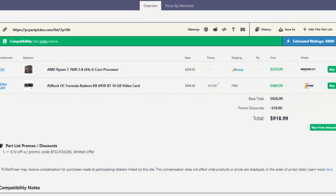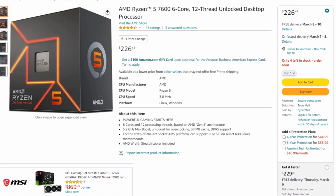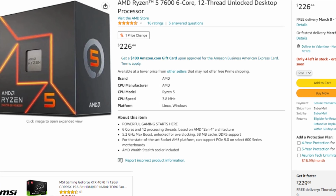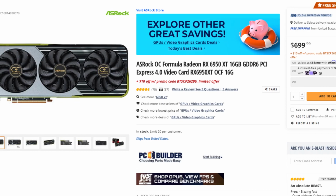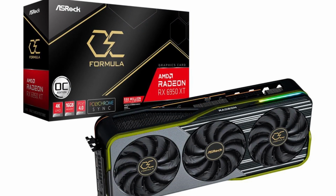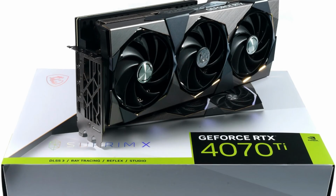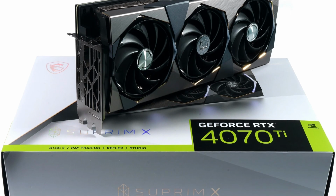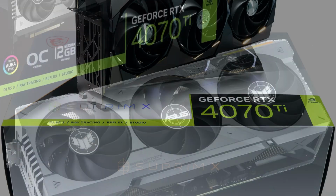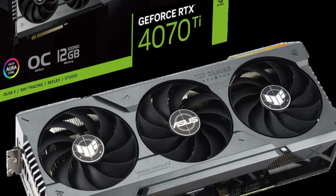With the next one, we have a higher end CPU, the Ryzen 5 7600. This is one of the newest CPUs from AMD. It's really efficient and you can pair it with the RX 6950 XT without having bottlenecks. The 6950 XT is going for around $690 and the closest competitor is the RTX 4070 Ti. That one is going for $800. So yes, you're spending $100 extra for the 4070 Ti, which is going to perform exactly the same if we are not adding ray tracing performance.